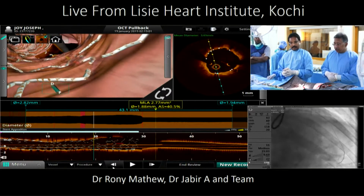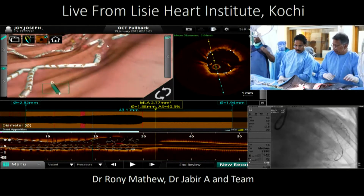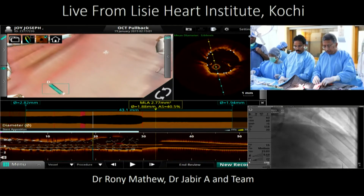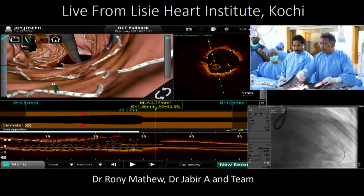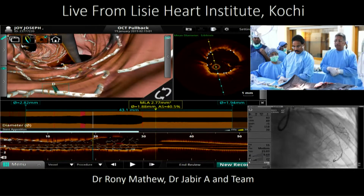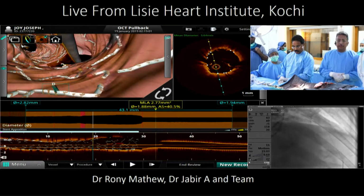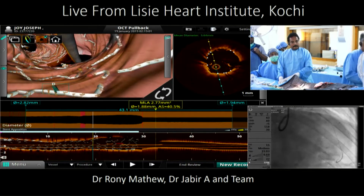Dr. Nicholas, what is your viewpoint on the whole thing? I'm sorry, I was working on your images, and what was your question? The question is, doing this kissing dilatation, looking at the OCT and the struts crossing the ostium of the circumflex, does it offer any clinical advantage to the patient?